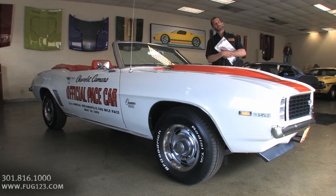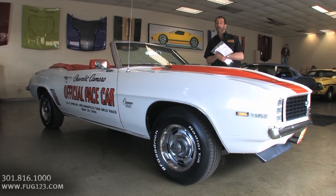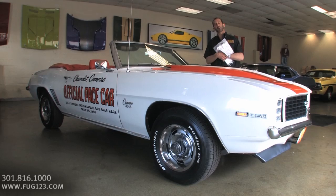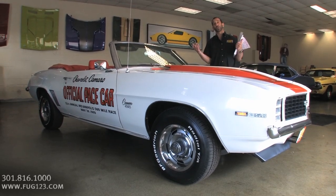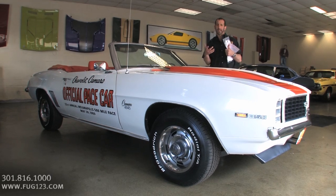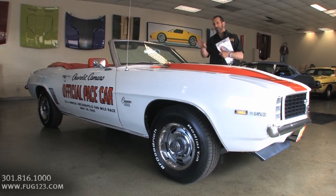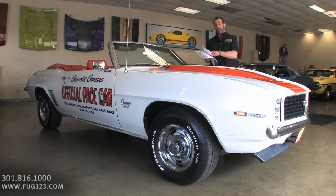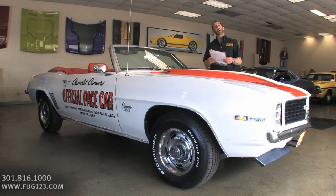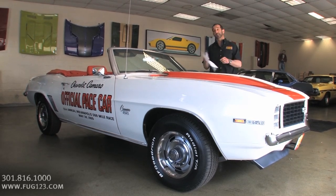Listen, man, talk about cool cars. 69 Indy Pace Car Convertible, right? If you've ever been to Indy, you know that it is hallowed ground. It's probably the world's best known racetrack, not just the US, the world. Everyone knows of Indy. And if you've ever been there, they still have those strips of bricks and things like that. So Chevrolet builds these in 69, 3,675 of them, one for, I believe, every dealer in this version.